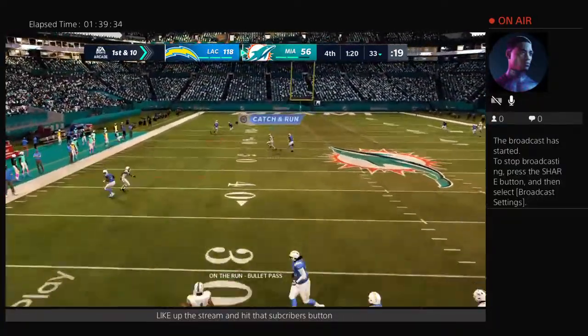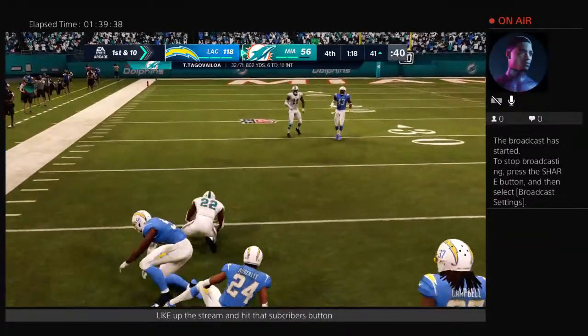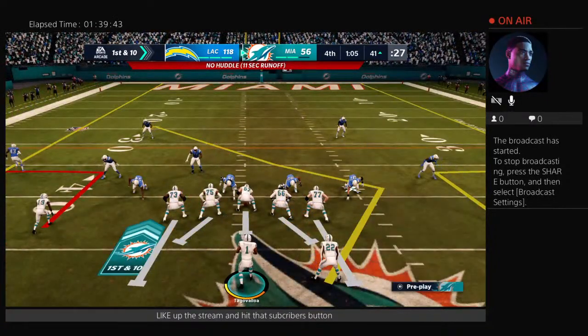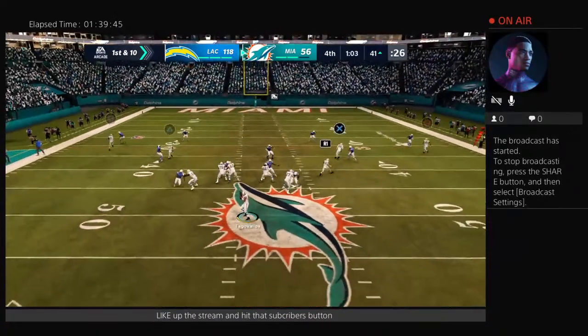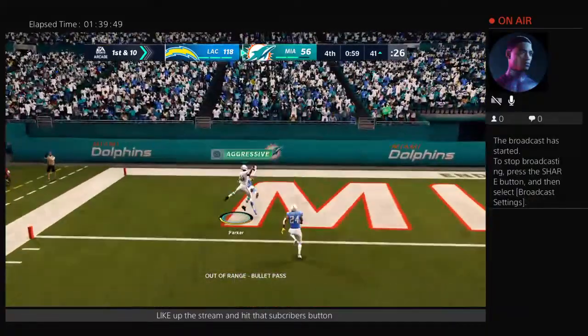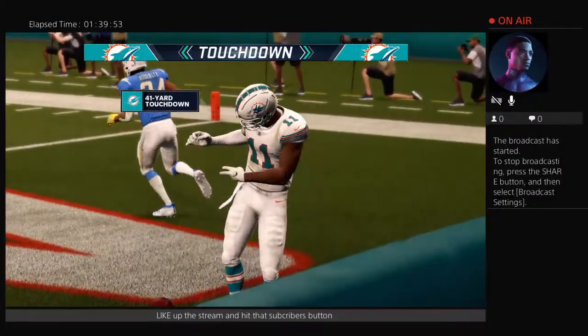Steps away to his left. He'll get this into the hands of Breida. And he'll have it past midfield almost to the 40 before being taken down. 26 more yards. Setting to throw on 1st down is Tua. Now a desperation throw deep downfield. And that is caught. Well, they're going to see this one to the end.